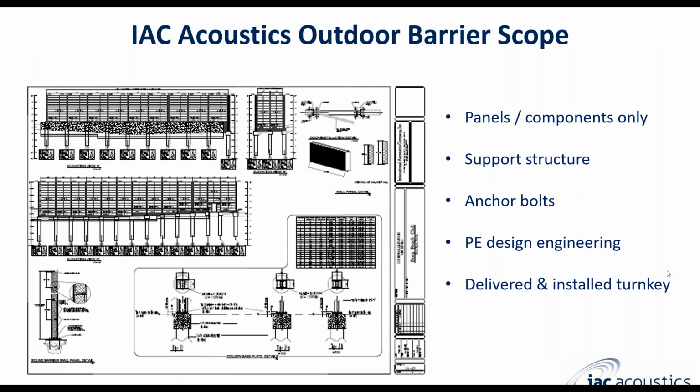This is a slide that just kind of explains the range of scopes that IAC can provide, and with every single job, every customer is different. There's different requirements. Sometimes they want just the panels, and we can do that. We can supply just the panels and the components. We can supply the structural support, the W beams. We can supply the anchor bolts and the cages. We can add PE design engineering to get stamped and sealed drawings from a professional engineer. We can also provide delivery and installation. So you can take your pick. It's kind of a la carte. You can get everything, or you can get just the panels or any other combination of these things.